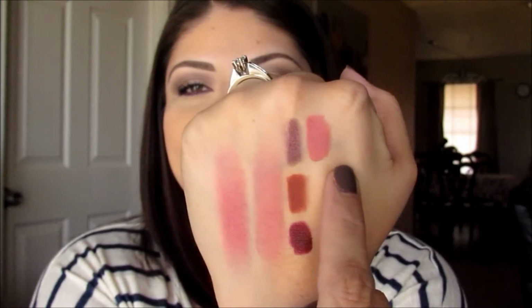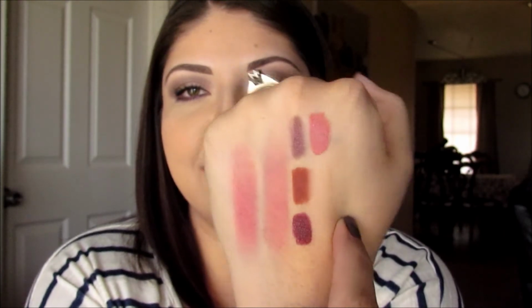Super creamy. This is a satin finish. So opaque. Where's it at? Right there. Oh, it's so pretty. I love it. Danny did such a good job making this color.